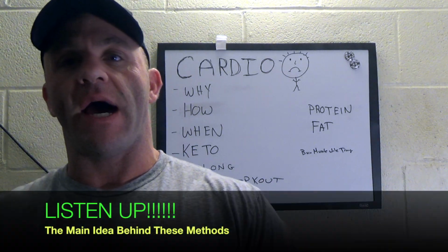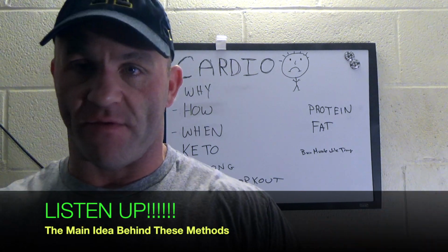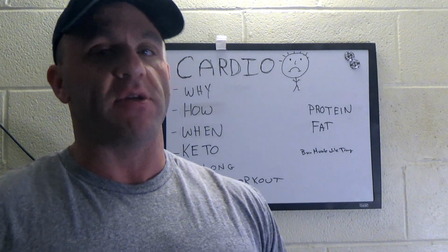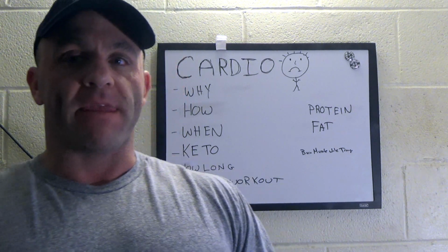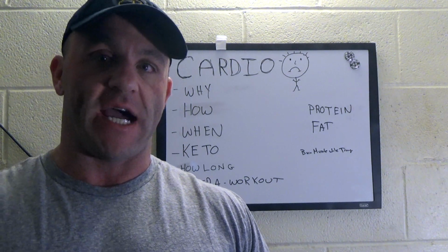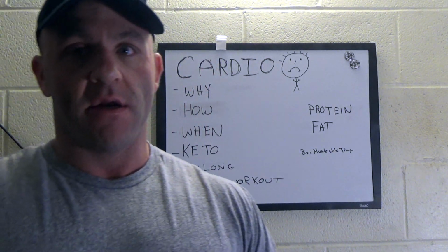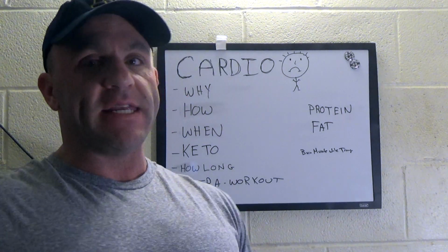The idea behind this, when I was talking about the body burning carbs, protein, fat, all for energy and everything, is you're opening up windows where your body can utilize fat, and then that's when you do the cardio. If you can learn how to drain the carbs out of your system at certain times so you can do fat burning cardio and utilize that tactic, you can get a lot of fat off and still manage to eat pretty decent. That's the idea behind this.